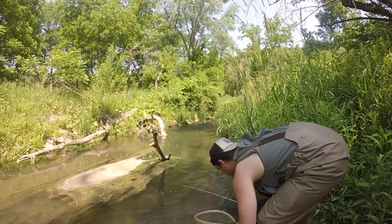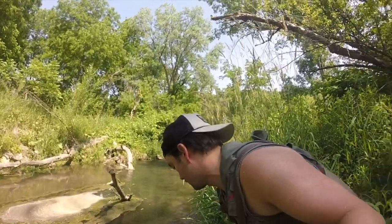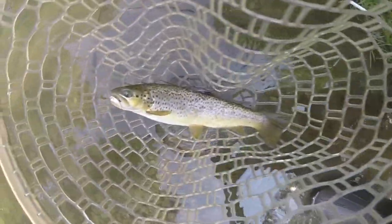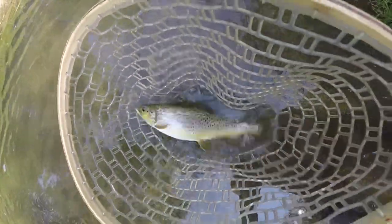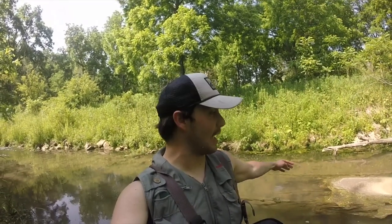Oh my gosh, guys. I'll give you a look at him. You guys, take a look at that brown trout. Oh my gosh, is he ever pretty. Holy cow. He got the Panther Martin right in the corner of his mouth. That is absolutely beautiful. Sorry guys, you fell over while I was releasing him, but what a fun fight. That guy came out from under the brush, absolutely destroyed the Panther Martin. What a rush.